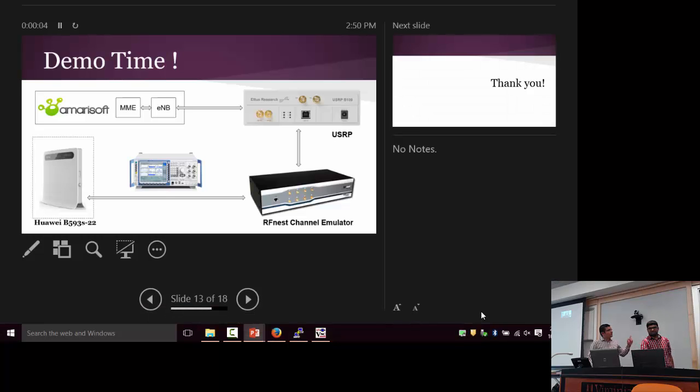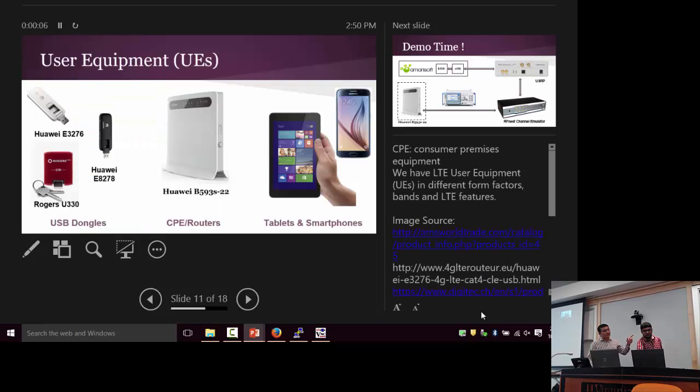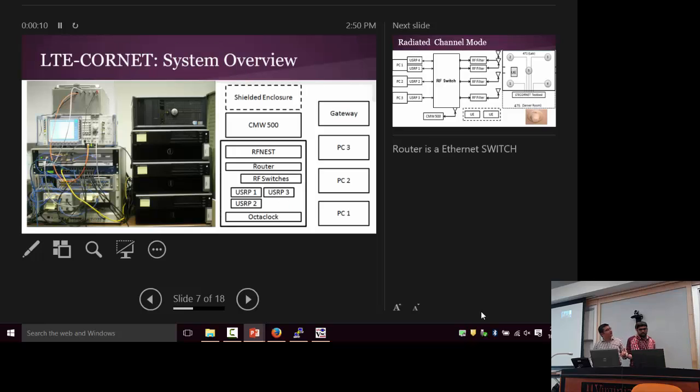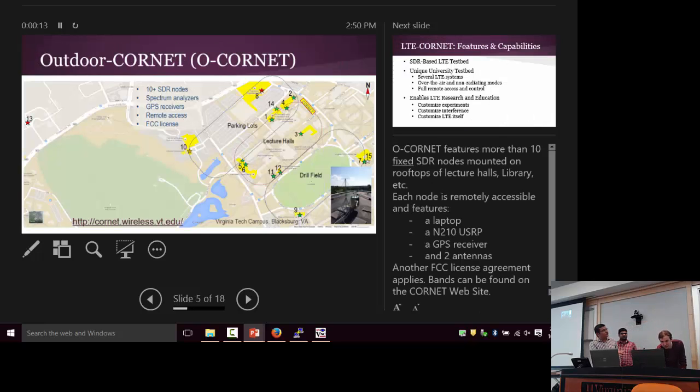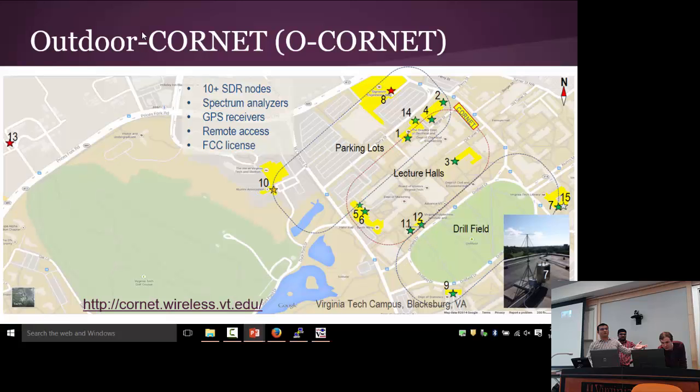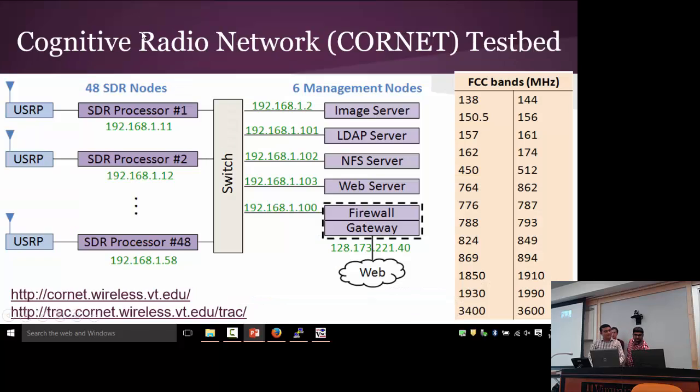So the list that was in the beginning of the presentation, yes, that was the list of bands for which we have the experimental license. And it's different from the one that we'll be using for the indoor one. Right, okay. I thought that was the Cornet facility. Yes, so we'll be using some of these bands. Okay, thank you. So if you bring your own UE, you're going to have some limitation. You need to know what it is.